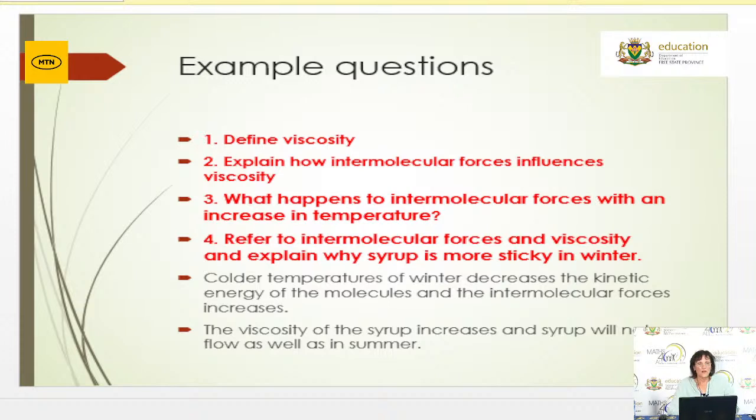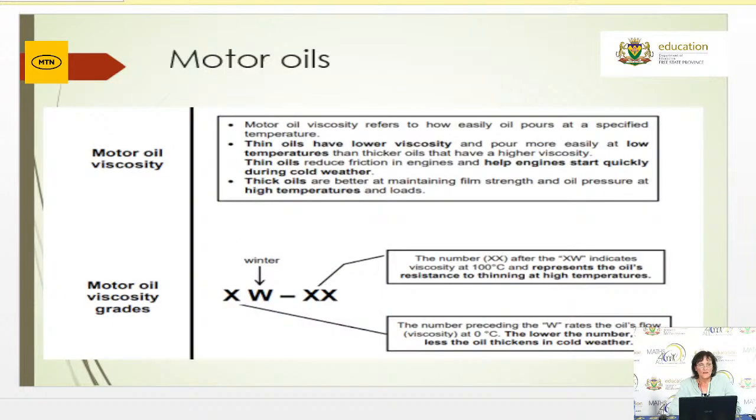Now going to motor oils and temperature. Thin oils have a lower viscosity and pour more easily at low temperatures than thicker oils that have a higher viscosity. Obviously, thin oils will reduce friction in engines and help engines start quickly during cold weather. Thick oils are better for maintaining film strength and oil pressure at high temperatures and loads.